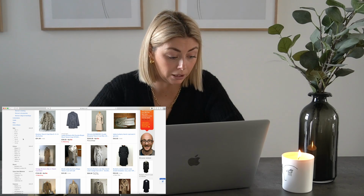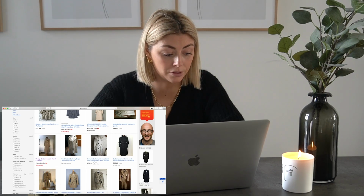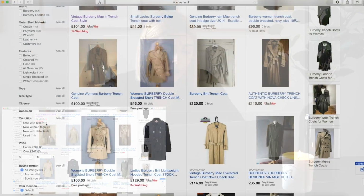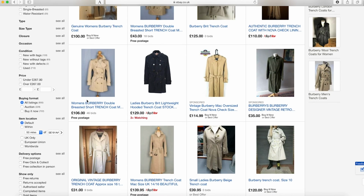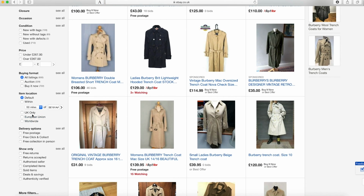And then you can refine by lots of other different things down here as well. Sometimes if I'm looking for a bag, I might refine the condition, or I might refine the location of your item, because with higher value items, you have to remember if you're buying. For me, for example, I live in London, which is in the UK, which is currently, not sure for how long, in the European Customs Union.